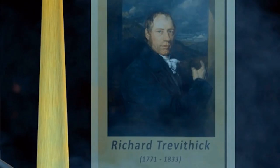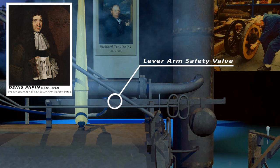Nevertheless, there is a safety feature on today's replicas which goes right back to the days of Trevithick, the lever arm safety valve, which again we'll shortly take a closer look at.